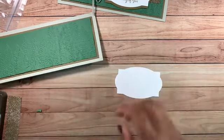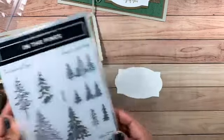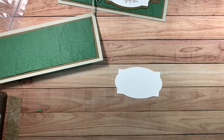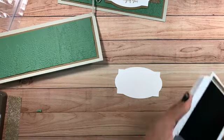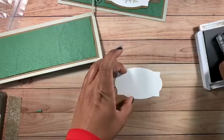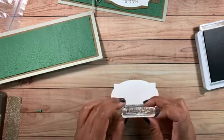So I'm going to create the In the Pine stamp set has Season's Greetings and it has Thinking of You. So I'm going to grab the Thinking of You just so that you can use this past Christmas. I'm going to grab our soft suede ink and ink that up. And it's photopolymer, so you can see right through it.